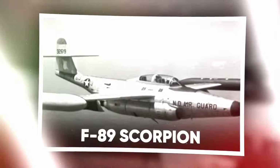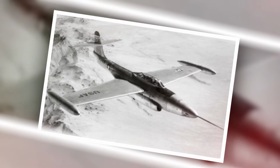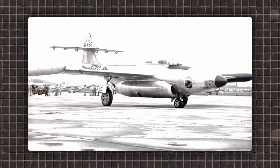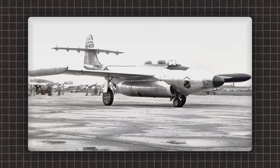F89 Scorpion. As a pioneering subsonic interceptor, the F89 Scorpion served the U.S. Air Force throughout the early Cold War era. As one of the first jet-powered fighters equipped with guided missiles, the Scorpion played a crucial role in America's air defense strategy. The specialized F89J model was modified to launch the AIR-2A Genie rocket, an unguided missile armed with a nuclear warhead designed to destroy enemy bomber formations.